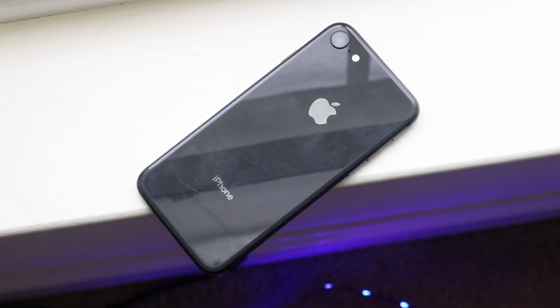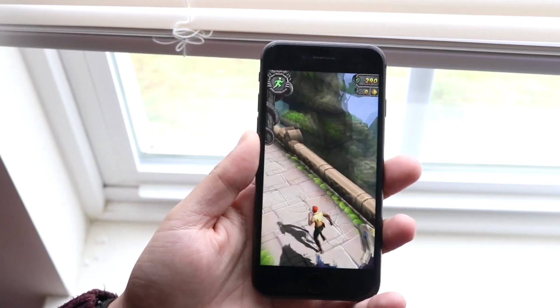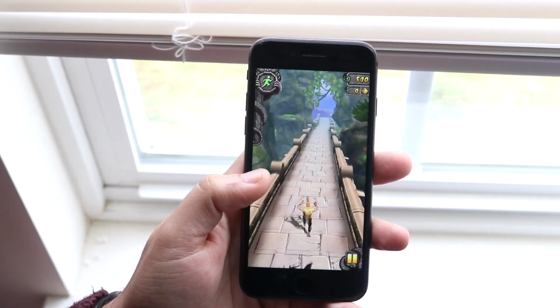The thing is that yes, it is slower compared to iOS 14 as a whole. The battery life hasn't really been that much better, or I think it's worse than iOS 14. But I think if you're getting a phone like this, you pretty much have those things expected. The battery life on the iPhone 8 really was never that good, to be honest, anyways.